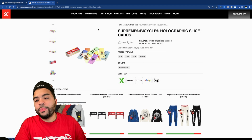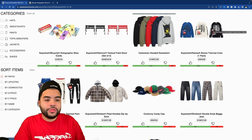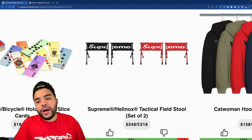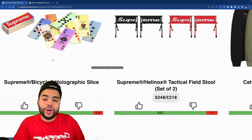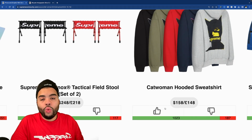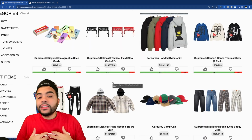I definitely would recommend, if you're gonna buy something else, might as well add the card set. Like if you're picking up the thermal or you're picking up the hoodie, might as well add the card set. If you're paying for shipping separately for this, it makes it a little more iffy, but $18 added to $158, it's not too crazy, bro. You might as well just do it. At least that's how I feel.